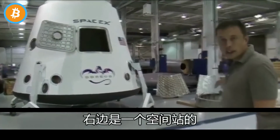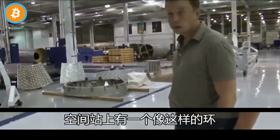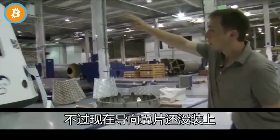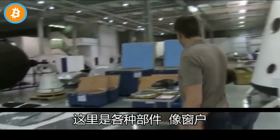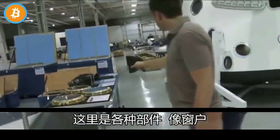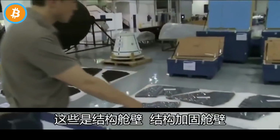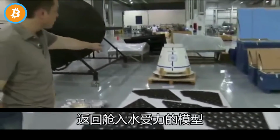On the right there is a space station berthing mechanism ring. So that's an actual ring that will mate to the space station. There's another one on the Dragon itself, although the guide vanes aren't present. Here are various pieces like windows and pushers and frangible nuts, and these are structural bulkheads, structural reinforcing bulkheads. That's the little model we use to determine splashdown loading.